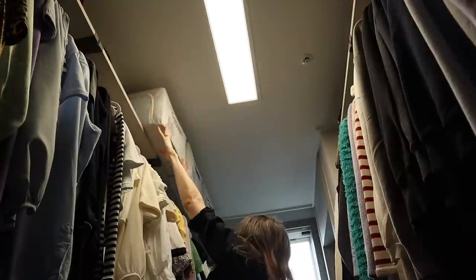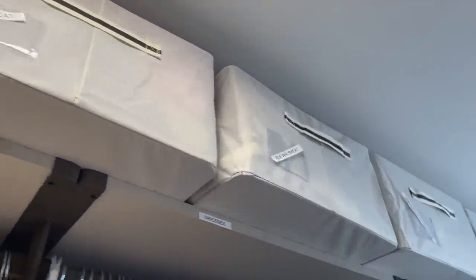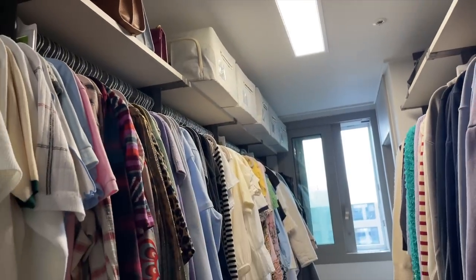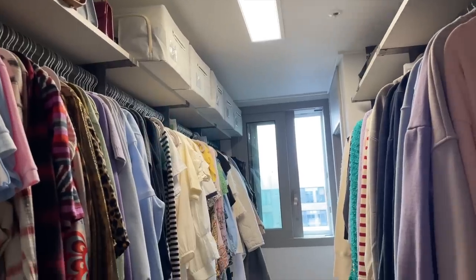Let me put these up high and then I will show you guys all the extra space. Okay, look at that. Does that not look so good? Obviously, we'll get better labels after the labels are on. Oh, it's gonna look amazing. And I love that they're white. Your eye just kind of misses them whenever you walk in, or at least you don't notice them.